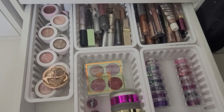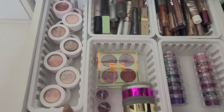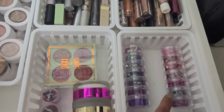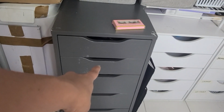And then here we have all things glitter. We have some shadows here, but these have such an intense highlight effect, so I keep them with the glitters. And then we have Try Beauty Box glitters. We have all sorts of mixed glitters. We have glitter liners. We just have glitters galore. We're going into the gray one now.